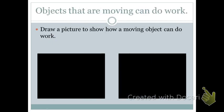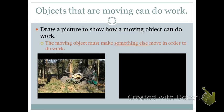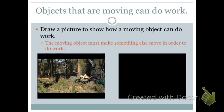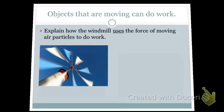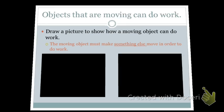Objects that are moving can use force to do work. Draw a picture to show how a moving object can do work. A moving object makes something else move in order to do work. I don't know why that second one didn't show up. So you saw the first one, right? The crane moving the trees. Good picture. Bowling ball hitting pins. What else? Somebody kicking a soccer ball.